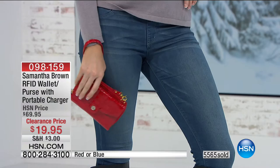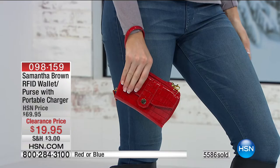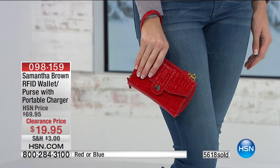We talked about the airport when you're trying to find an outlet and you can't, or if you're trying to get a hold of your kids and your phone's dying, well, you're not gonna run into that problem with this wallet. You are not, but the problem you are gonna run into is that I have about 1,200 of you trying to get it. I have 3,400 left.